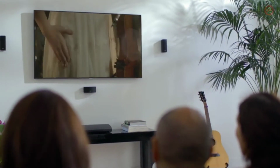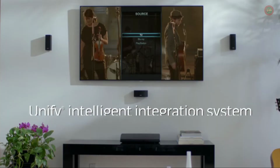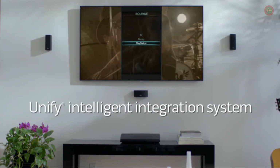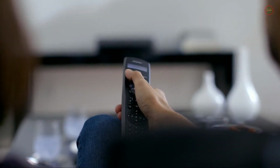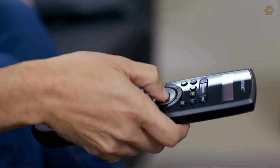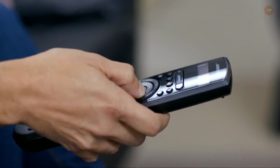Bose also designed this system to give you ultimate control. From technology that provides clear on-screen messages that help you set up and control your components, to a powerful remote that works through walls so you can hide all your components out of sight, including the console. This system ensures everything works easily and seamlessly as a single system, no matter who's in control.